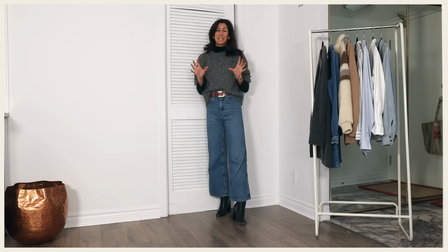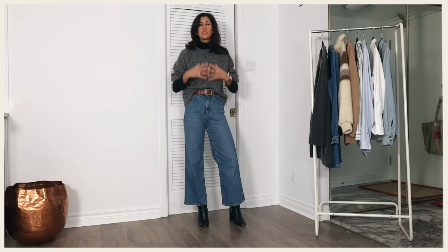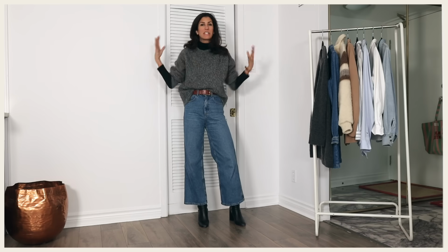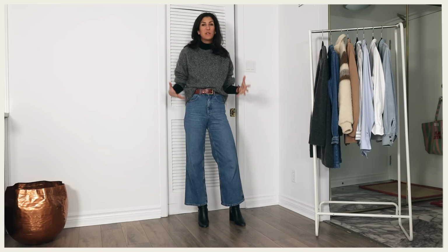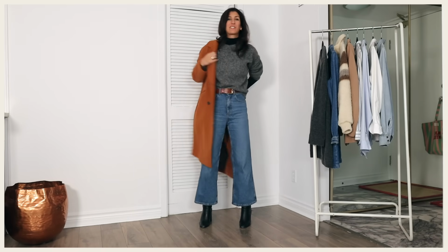Another big one when it comes to layering and fall is playing with your proportions. The easiest way to incorporate proportion play is through your coats and your jackets. This is a season where we are usually wearing some sort of heavier topper or coat. So I'm just gonna show you what playing with your different proportions of coats can do to make your look feel more interesting when it comes to layers. I'm just gonna take the two biggest contrasts here.